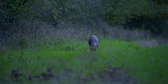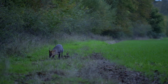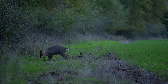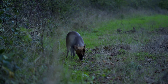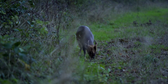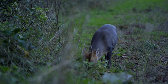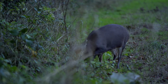Despite getting up at dawn and sitting here for quite a few hours actually, the only visitor that I had was this Muntjac. What's really distinctive is the black marks on his long pedicles. As you can see, the antlers are quite small with a very short brow tine.